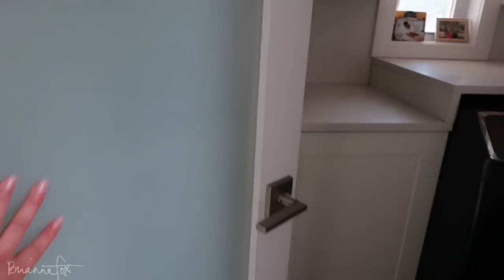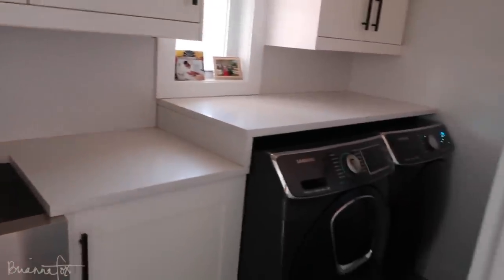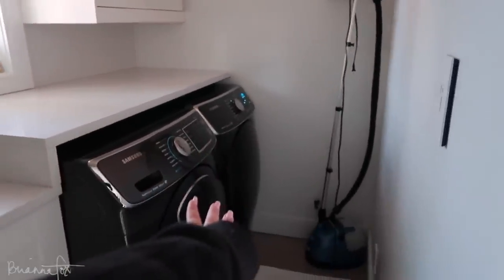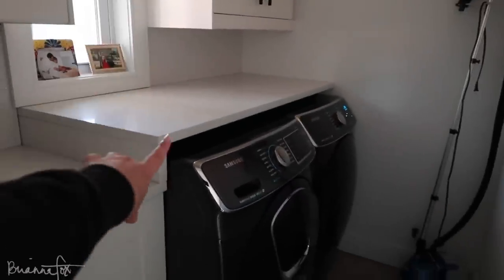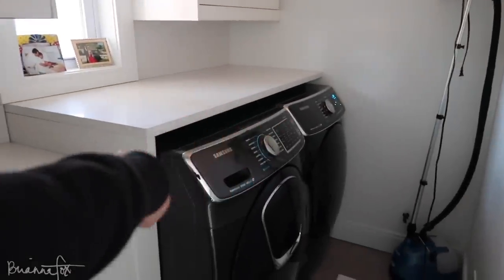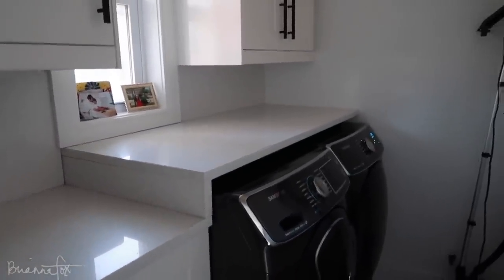Okay, so the laundry room is done. Everything is cleaned out. I just have some stuff drying in the dryer right now, but the countertops are clean. The washer and dryer themselves are cleaned. I cleaned the top of them. The floor is cleaned, washed, and everything is put away. Feels so good. And then I did all of the hallway as well. All of the floors are vacuumed and washed.